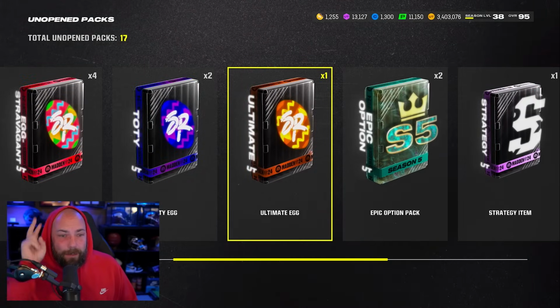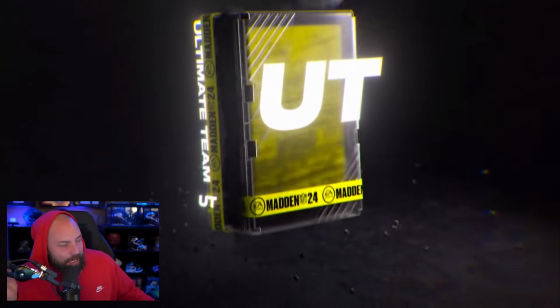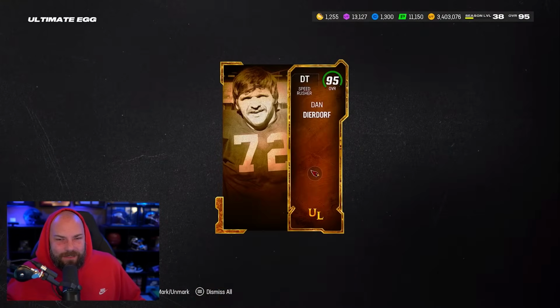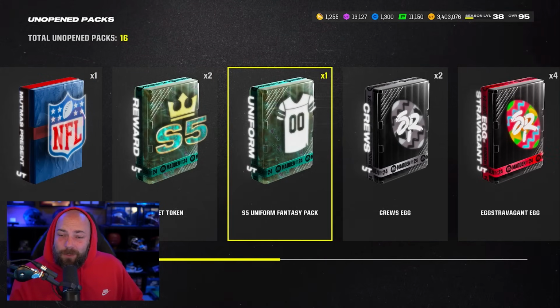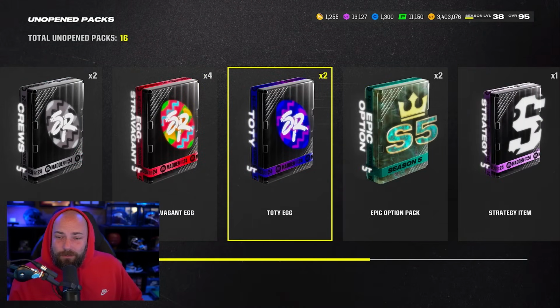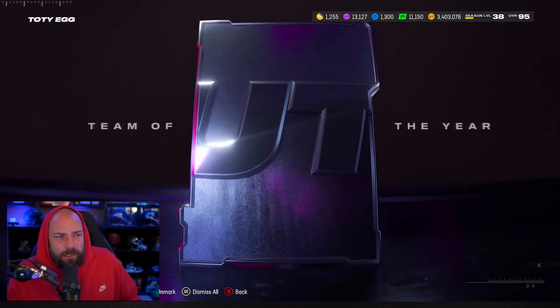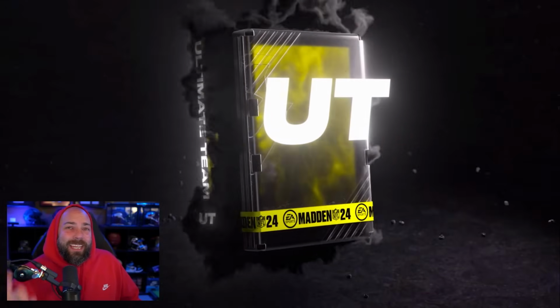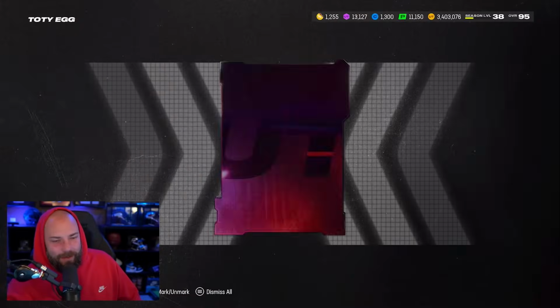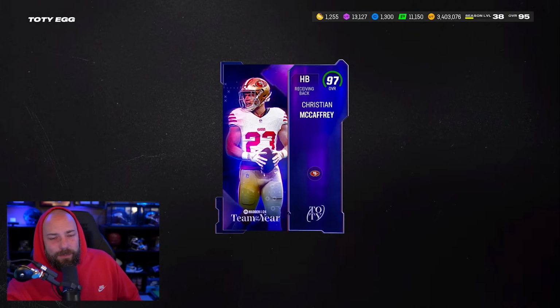And then we just have the big eggs. The big of the big. The ultimate eggs. 95. That should be a full ultimate legend. It should have been. It's not. Team of the year. 95. I got 3 97s in my 3 eggs in the other account. So of course over here, we only get one when we get CMC.